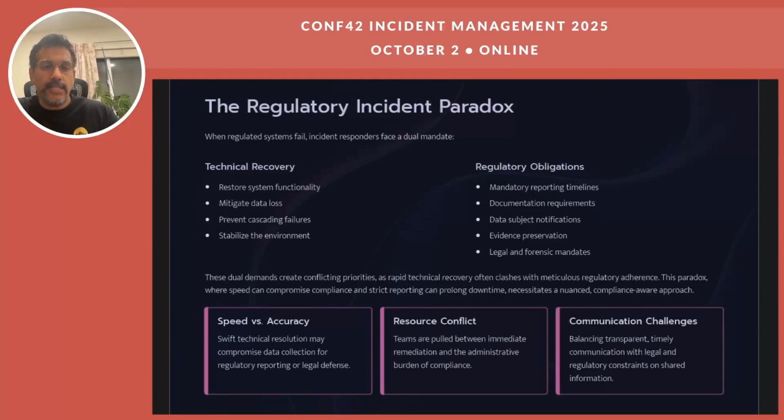Another aspect is the resourcing conflict, right? Most of the time, the responder team will be small and the team is pulled between immediate remediation and the conflicting need to meet the administrative burden of compliance. This also brings up the communication challenges: balancing transparent, timely communication with the legal and regulatory constraints on shared information comes into the picture while mitigating incidents.